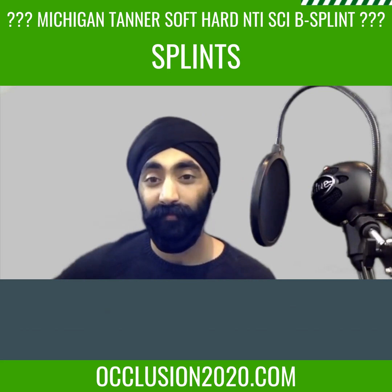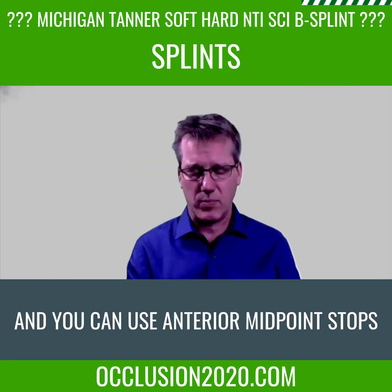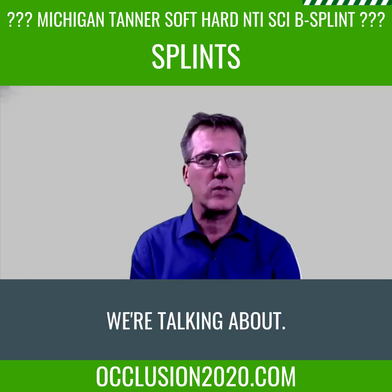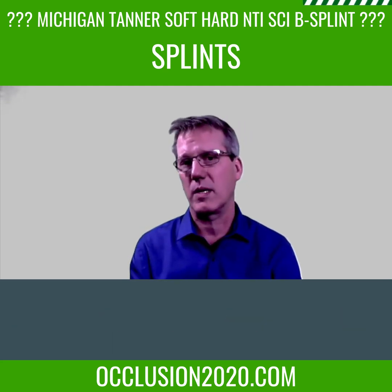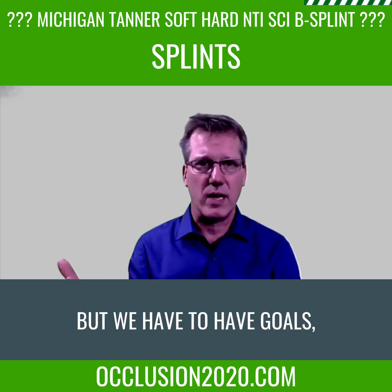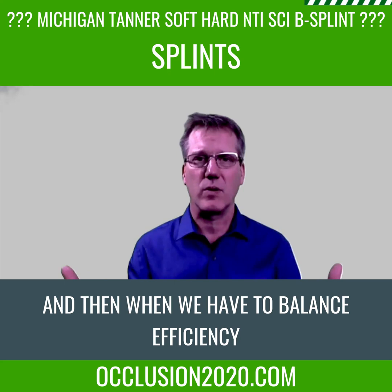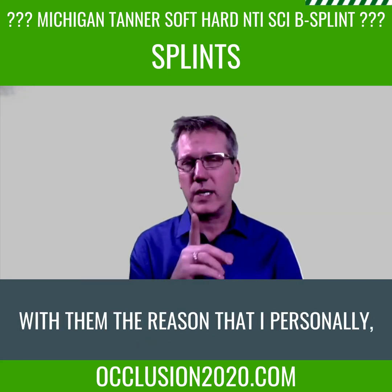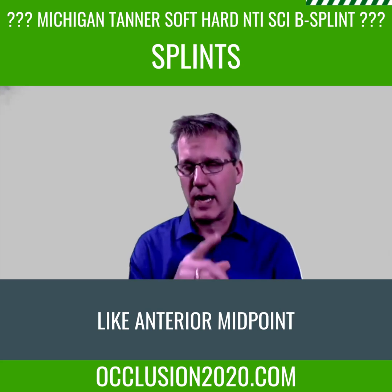And you can use full arch appliances for all of those applications, and you can use anterior midpoint stops for all of those applications. It goes back to the exact same thing that we were talking about at the beginning of this chat: we have a lot of tools, but we have to have goals, and then we have to balance efficiency with them.